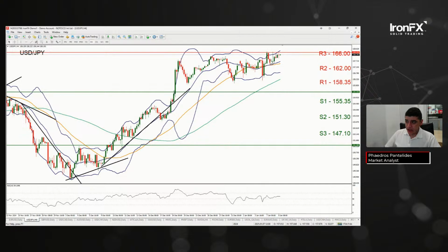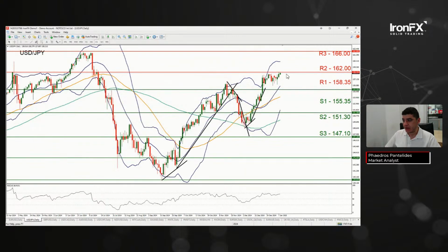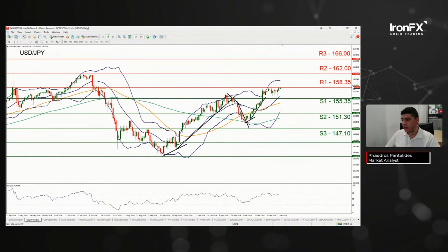Would not be surprised to see the pair potentially seeking some liquidity or breaking and strongly breaking this R1 resistance line. But that remains to be seen. But it has been validated again that 158.35 is a valid resistance line. For support, I'm going to keep it at 155.35 just to give it some room in the event that we are seeing a strengthening on behalf of the JPY or a potential intervention should the BOJ intervene, although that does not appear to be in play currently.